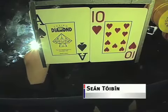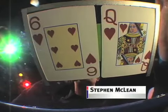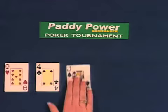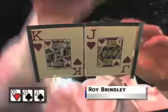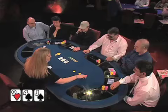Sean with the ace 10. Stephen McLean with the queen 6. He needs some help. Hearts could be his friend. No, they're not. That's the flop. It comes jack high. Oh, and Roy is going to like this because he's just made top pair. And that's a big bet. This pot is already about 6,000, and 33 more in is a steady move.